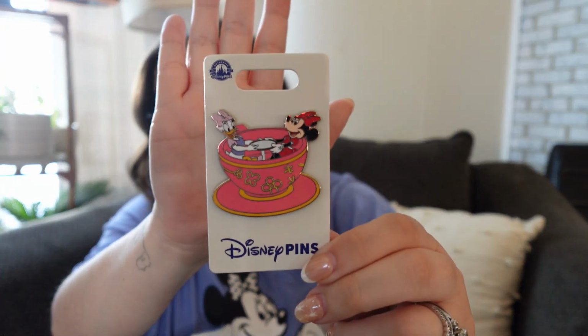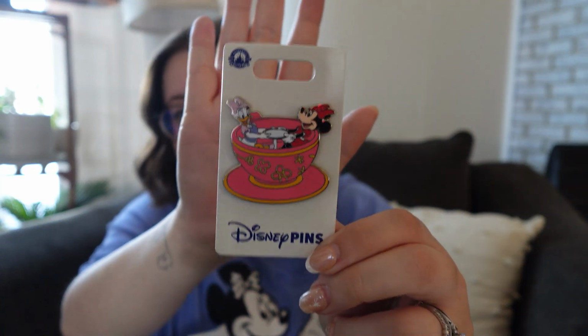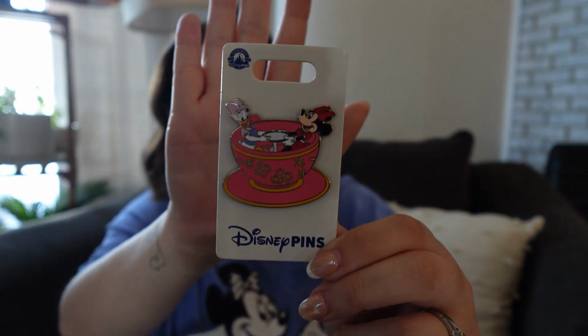But the first pin that I bought is a gift. This is Brennan's pin. I don't think she's the biggest pin fan. She does have some. She's definitely not as big of a pin fan as we are, but we are weird. We're really goofy, and when there's a duo, we pick, especially Daisy and Minnie.